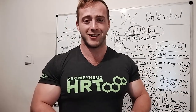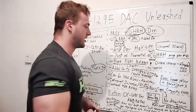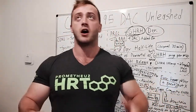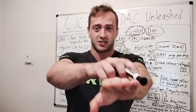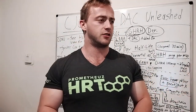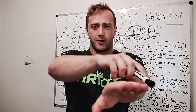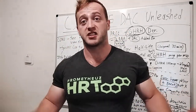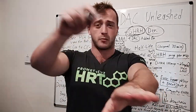The reason you take them at the same time is because you can basically stack all the effects of a GHRP along with the growth hormone. You can stack all the HGH release, which is a lot if you're taking a GHRP correctly. You can stack all the growth hormone release. For example, let's say you took ipamorelin, right? You have this big pulse of human growth hormone hitting about, we'll just say, 65 to 75 nanograms per milliliter.